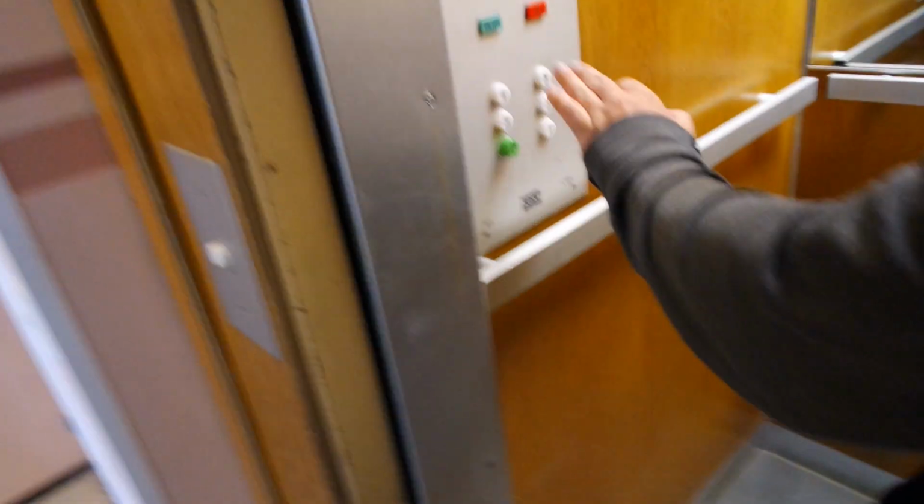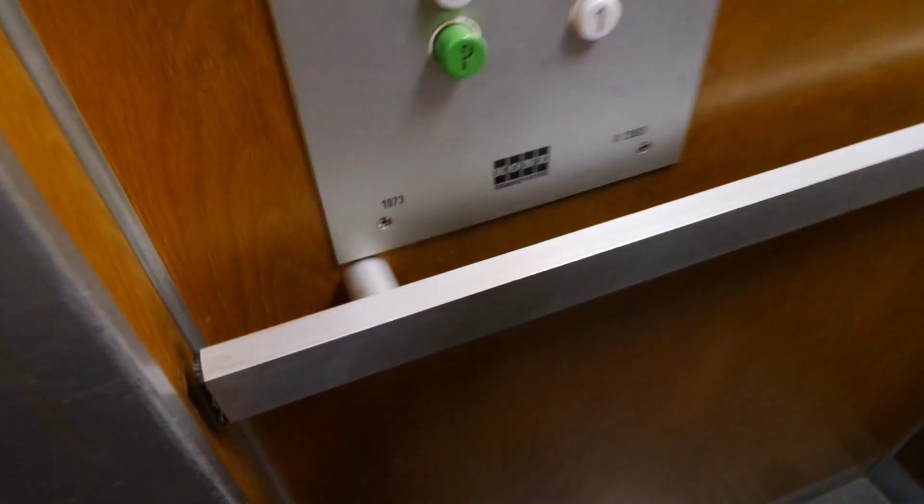It was built in 1973 with the Kone security logo here, 6 floors, only 6 floors, with memory and lamps on the buttons. And the stop and robots are of the P6 type.